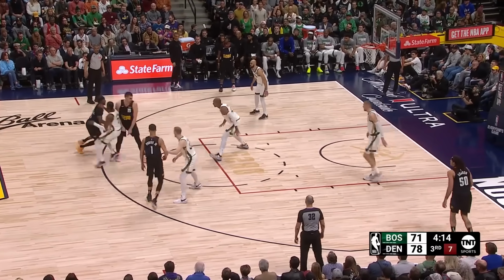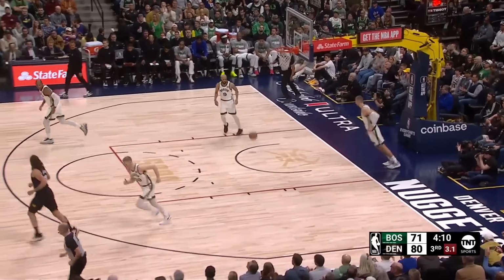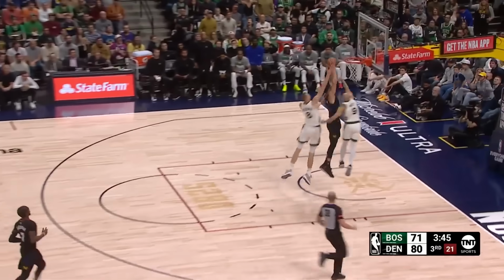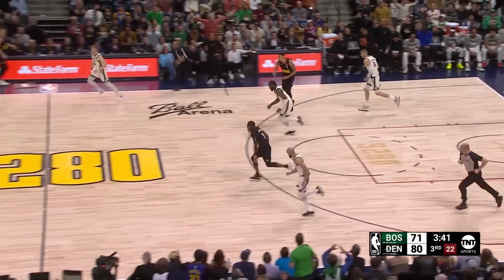And Jokic going to work. Caldwell Pope steps in. Mid-range jump shot is good. Gordon the rebound. Up ahead, it is Porter. And Porter denied. Porzingis with a block.